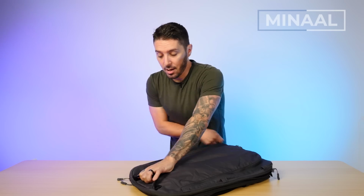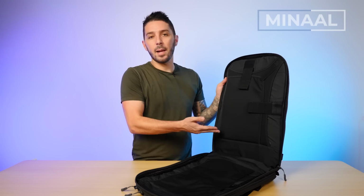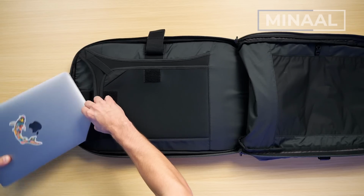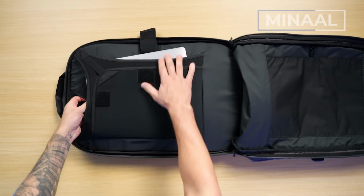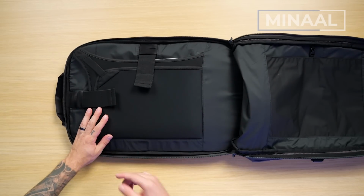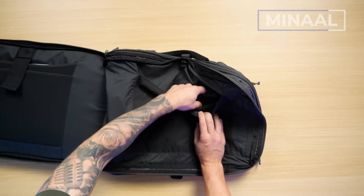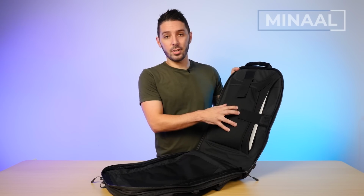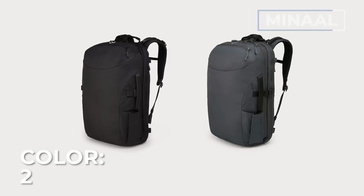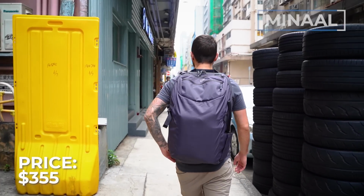But then on that work note, on the back you got this right here, which is one of the best laptop compartments I've ever reviewed in a bag. You can see the laptop stays elevated and secure with these Velcro straps, offers plenty of padding, also great for a tablet. And if you're networking, you got documents and business cards, that's what this side is for. Got a little document sleeve, a little business card holder, but really for me, that laptop protection is just perfect. The Minaal Carry-on 3.0 currently comes in 2 colors, and as of recording, it runs around $355 US.